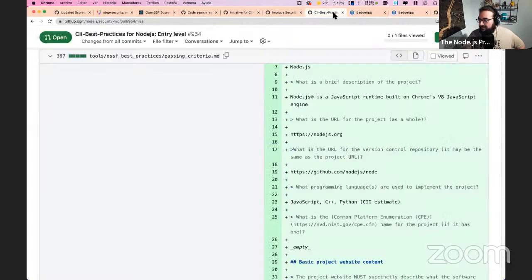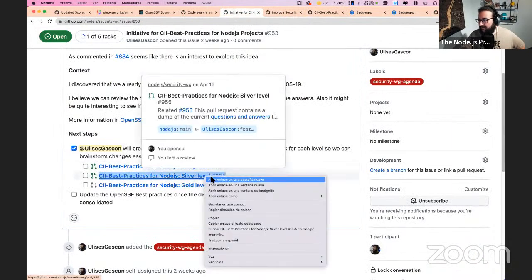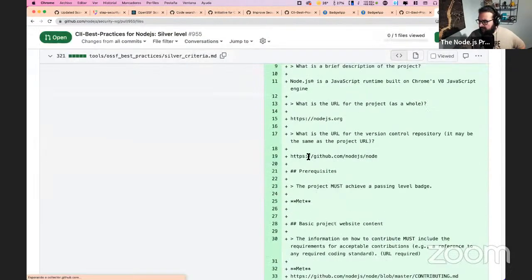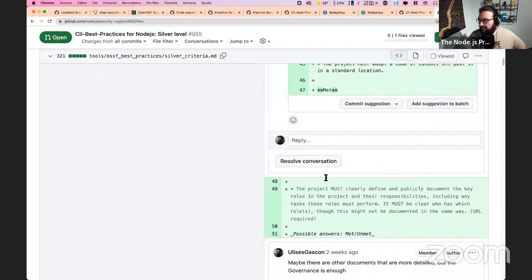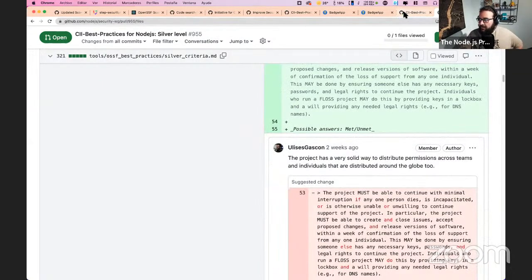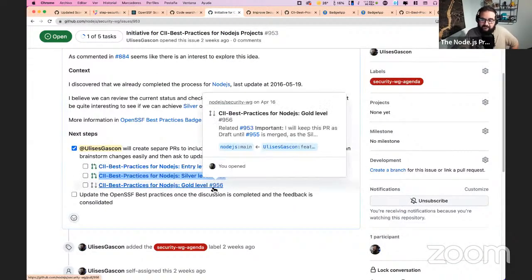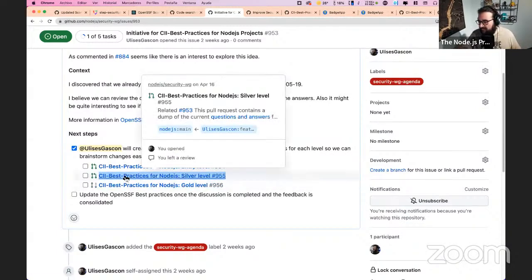If we want to discuss that level, I created a separate pull request for it, which is the silver level. You have the document here, and if I remember well, I tried to put some answers to some of the parts, or the ones that I see we can meet or not, so we can start discussions around it and see if that makes sense. I will ignore the gold level for now, because if you don't get the silver, you cannot jump to the next level, so it doesn't make sense to start discussing it. But I keep it as a draft in case we move faster than expected.